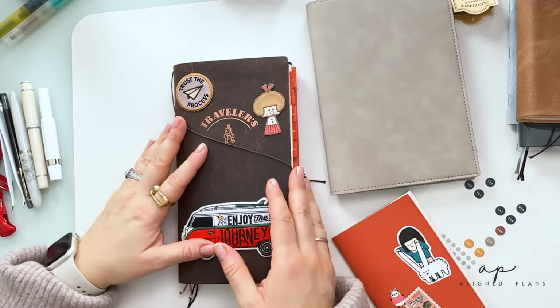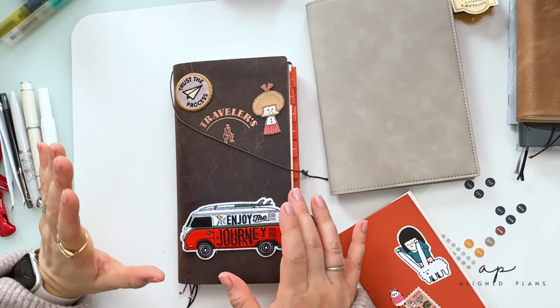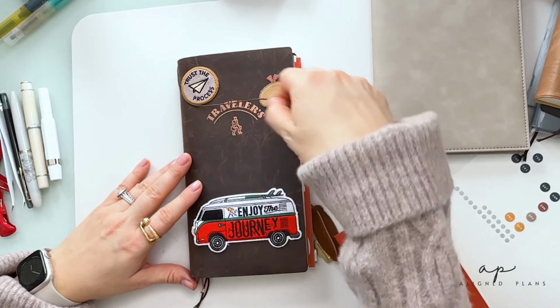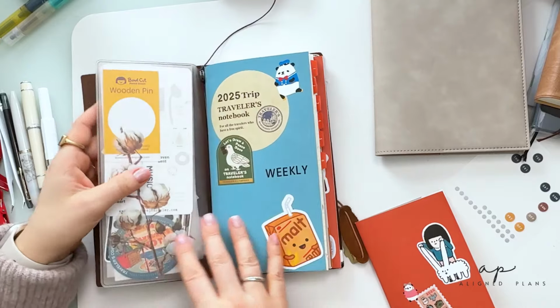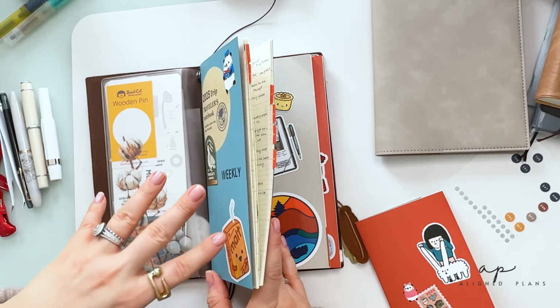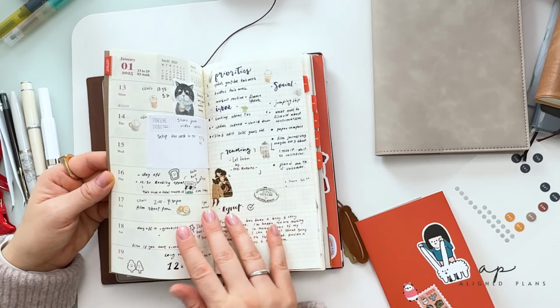And then for my main planning, I was hoping that this would work out. And as of right now, it seems like it's going to be a winner. The regular sized traveler's notebook has been a daily thing that I constantly check in with. Mainly I'm using the weekly quite a bit. I will go into a more detailed breakdown of how things are going, what's the update on the traveler's notebook, but I'll just show you a couple of pages of what I'm really liking about it.